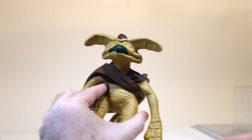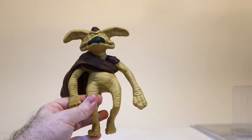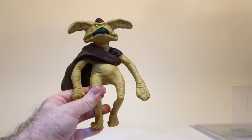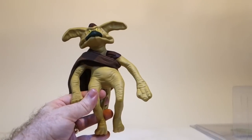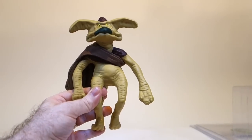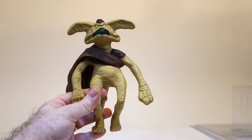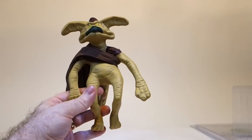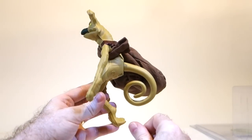So compared to some of the other jumbo figures that I've handled in the past, this feels really solid somehow. It feels like it's a solid piece of plastic or vinyl or something, compared to a lot of the other ones which feel hollow. I think maybe part of that is just that this is not an articulated figure, so they didn't have to worry about any internal mechanisms or anything.